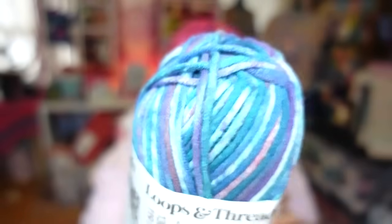So I was looking at the specs on this versus the Premier Yarns cotton. It's a cotton acrylic blend, but the percentage of cotton to acrylic is different. This one is 50-50 cotton acrylic, and I think Premier Yarns is 50 or 40-60, but I don't remember if it's more cotton or more acrylic. It's a dupe. It is so close that I'm happy. I'm really happy. I like the yarn from Premier Yarns.